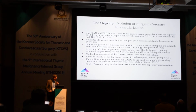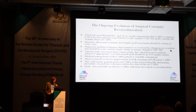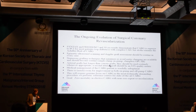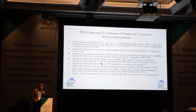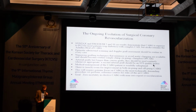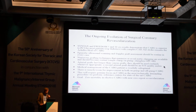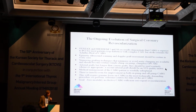A single clamp on pump must be standard, and clampless off pump bypass should be the routine for the off pump surgeons. Arterial grafts generally last longer than venous grafts. They should be used routinely whenever appropriate, and I personally am very outspoken and feel very strongly that a second arterial graft should be a quality metric. If the STS won't step up and do it, I would encourage the cardiology governing bodies to do so. We should certainly do so in our own institutions.